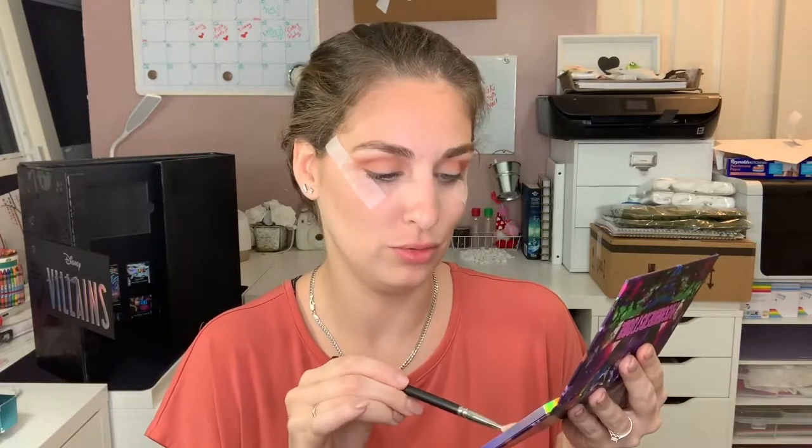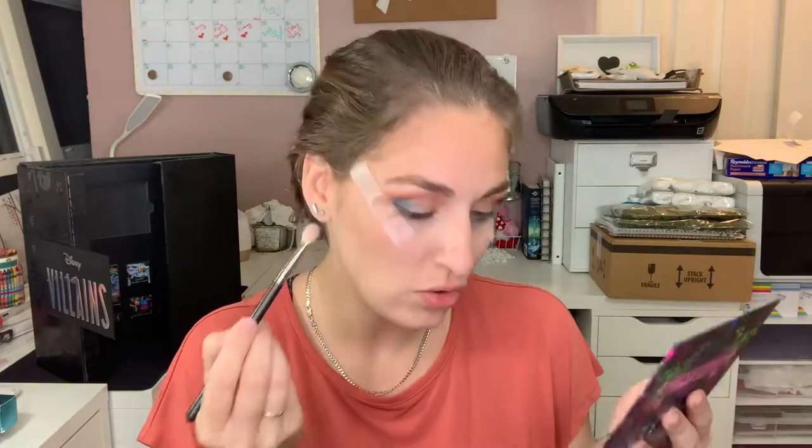So I'm gonna dip in my brush. Oof, very. Oh my lord. How stunning. Oh. I am not gonna bring this color to. Oh my god. I can't. This color is absolutely amazing. Oh my gosh, look at that. Look at this amazing color.